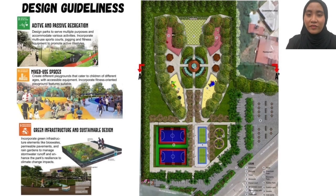Next, SDG 11, sustainable cities and communities. The design strategy of mixed-use space aligns with SDG 11, which aims to create a sustainable community by offering flexible space for various community activities. The park becomes a hub that fosters social interaction.